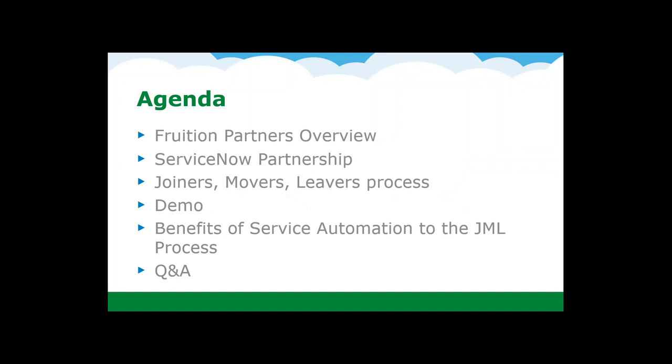So this brings me on to today's agenda. We'll begin the webinar off with a Fruition and ServiceNow overview. We'll look at the joiners, movers, leavers process. We'll go through the demo, and we've also got a case study on the NHS and how we helped them with their HR service management. And then we'll go through the benefits of service automation for the JML process.